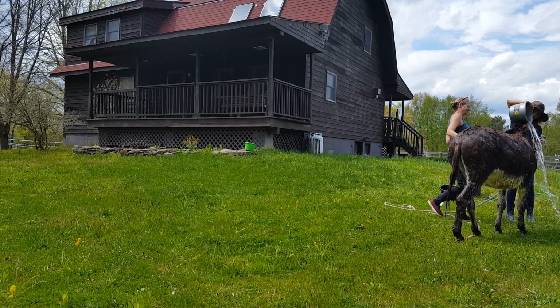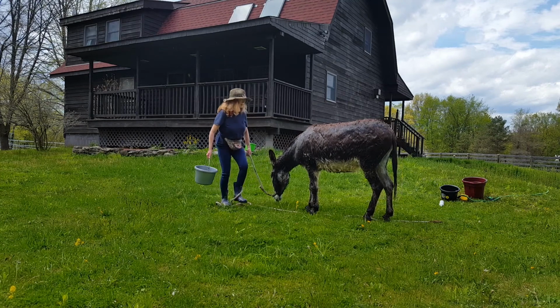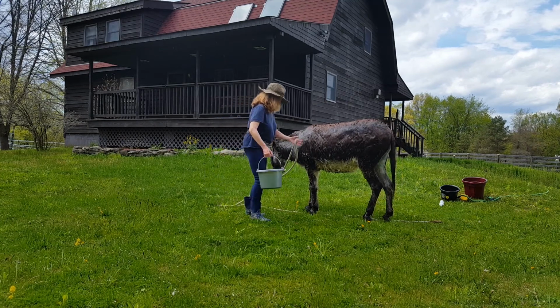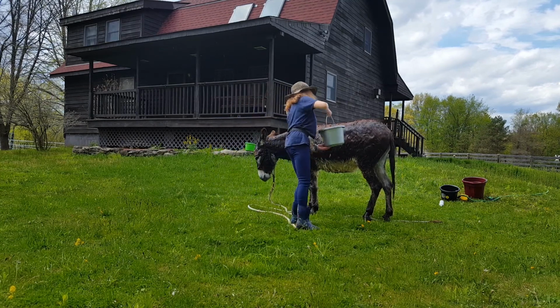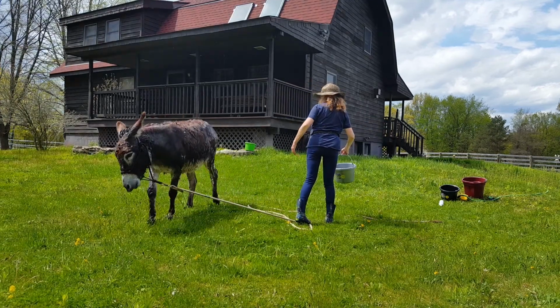Oh, what a good boy. I'm over here now, because when you want to get the close-up, that's what you're going to use, not the far-away shot.